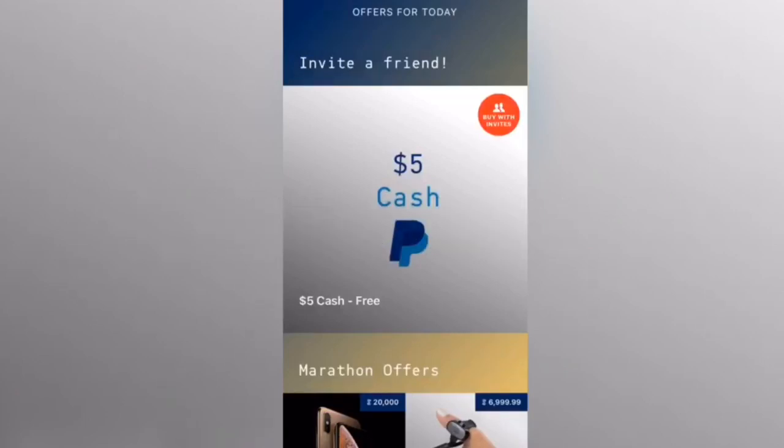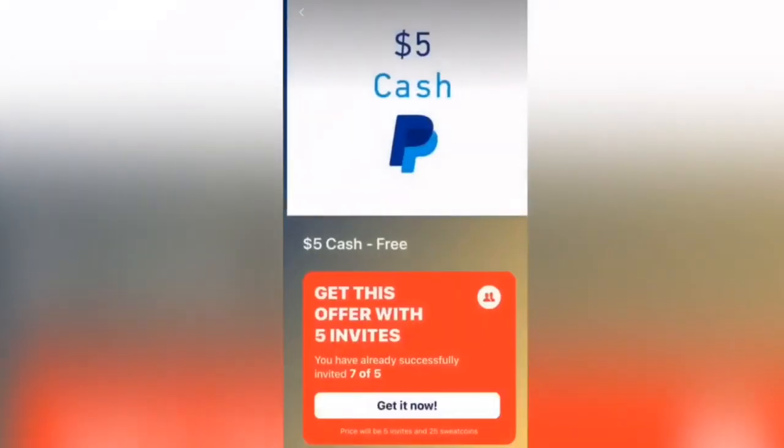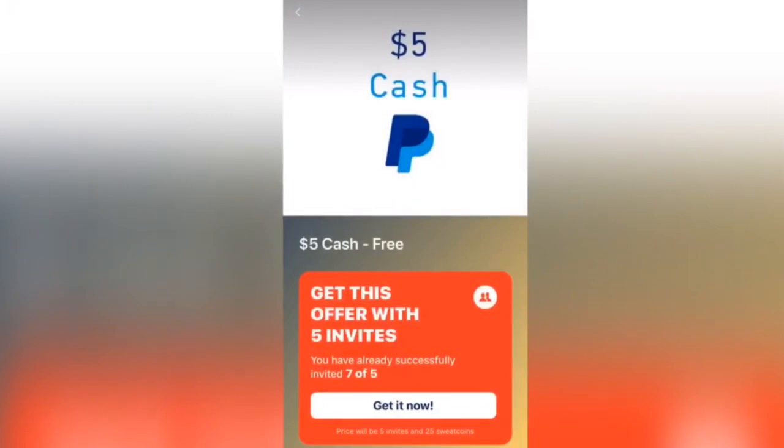So as you can see here on the main page, it says invite a friend, $5 PayPal cash for free. So I'm going to go ahead and click it. And it says right here, $5 cash free. So it says get this offer with 5 invites. You have already successfully invited 7 of 5. So it says get it now. And right here at the bottom it says price will be 5 invites and 25 sweat coins.